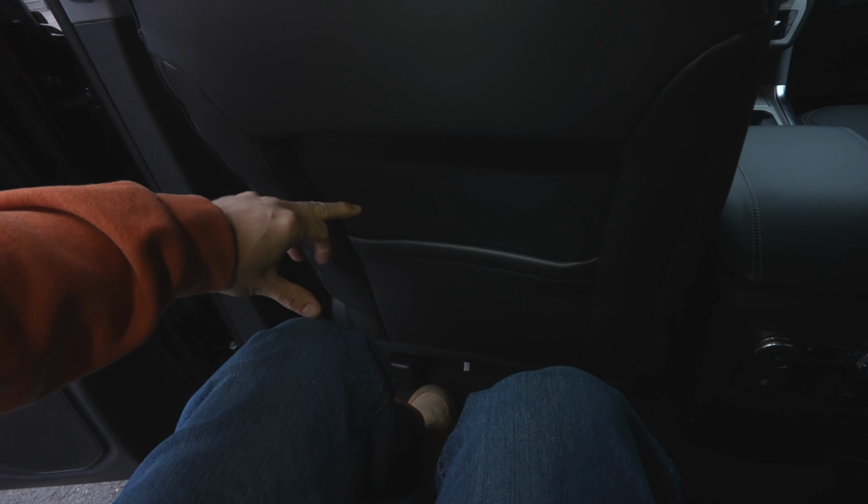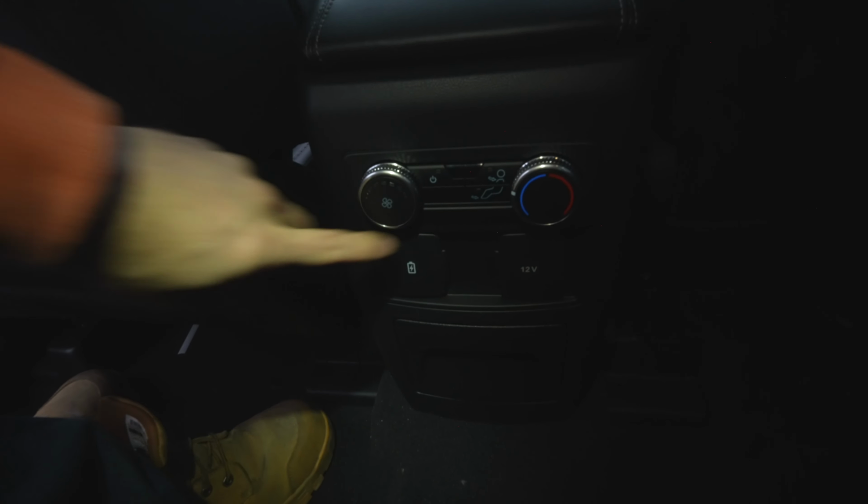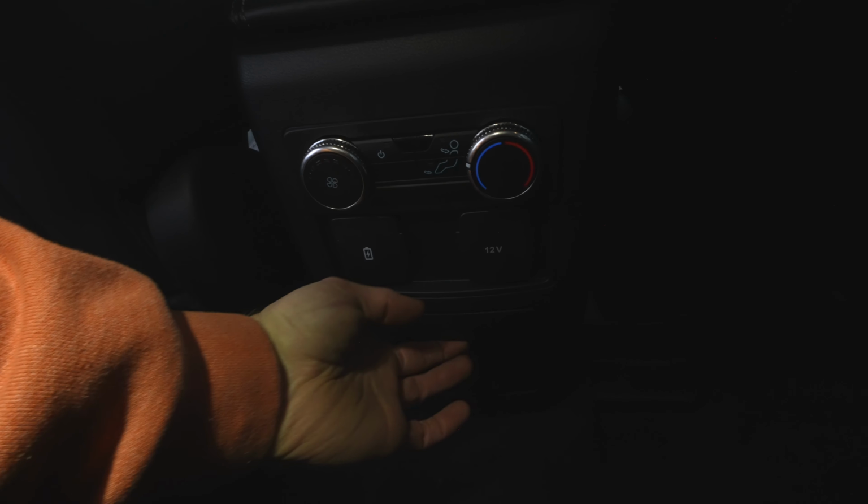All right, so in the captain's chairs back here, I have a decent amount of legroom, maybe 6 to 8 inches of legroom. You have storage in the form of pouches behind both driver and passenger seats. All your rear climate controls are going to be right here. You also have USB and USB Type-C outlet, and then a 12-volt outlet to the right of that. And then under that, you have a fold-down cup holder.